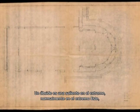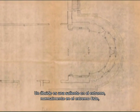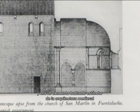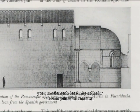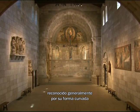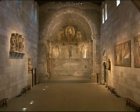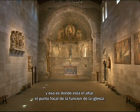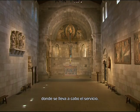An apse is a projection at the end, usually the east end, the liturgical end of medieval church buildings, and was a fairly standard element of medieval architecture, distinguished usually by its curved shape and often by a half-dome vault. And that's where the altar is. It's where the focal point of the function of the church is, where the service is performed.